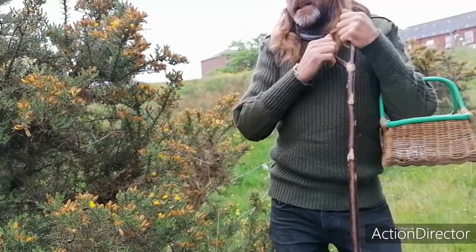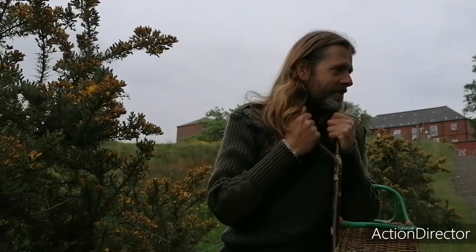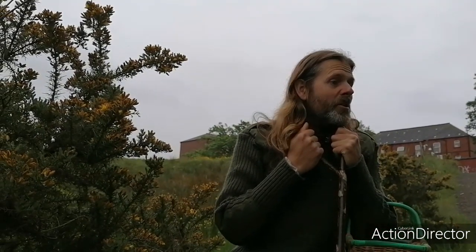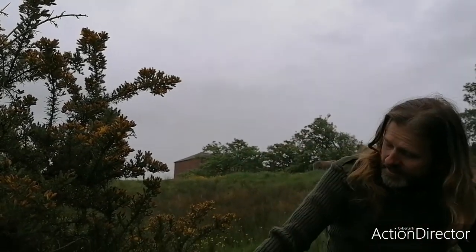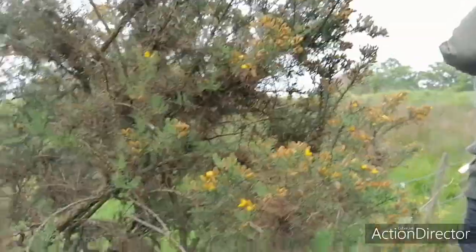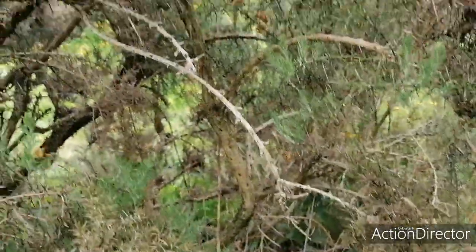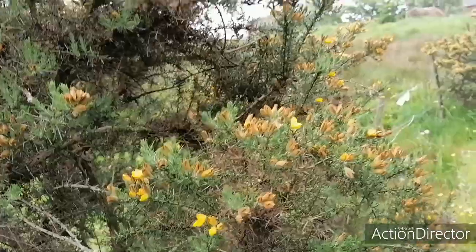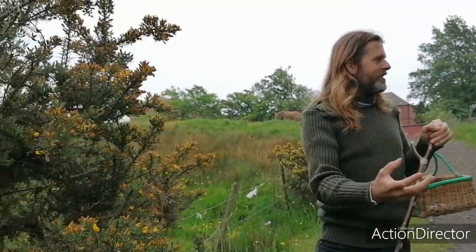If you were in a situation where you need to be a bit of a survivalist and have wood for burning to keep you warm or to cook on, gorse is the best wood for burning, believe it or not. So you get the thick chunks from down there, especially on the bigger bushes, dry it out, and it burns strong, it burns hot, and it burns very, very slow. So it lasts for a long time as it's burned, if you know what I mean.